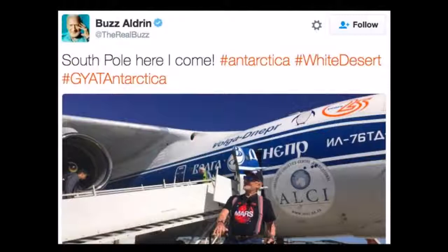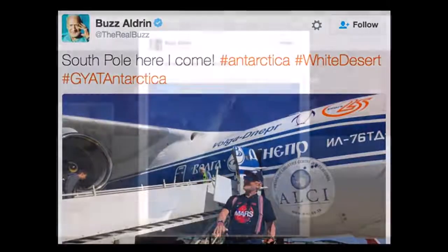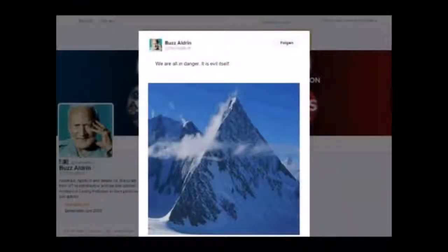Then there is the matter involving former astronaut Buzz Aldrin and his recent visit to this area. He was medically evacuated from the continent a few weeks ago due to a sudden illness, after which he tweeted a totally bizarre message in which he warned that the Earth is in danger, that it is evil itself. He then promptly deleted the tweet, which had included a photo of a pyramid-shaped structure.